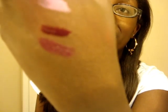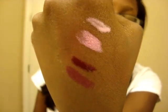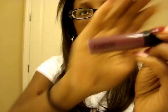That is Rebel. And the gloss is actually a lot closer. I mean, actually, that's a fair depiction. I think swatched on the lips, it looks a lot more matching. On my hand, it's not really showing up quite so matchy. Here's the thing about Rebel. Okay, you see how it looks in the tube?